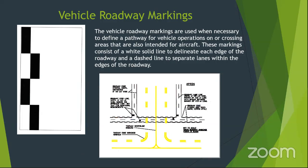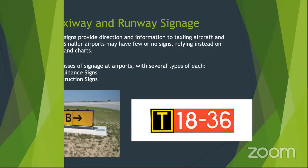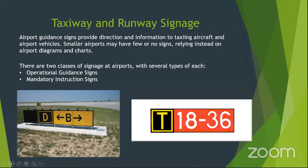All right, next we have taxiway and runway signage. Airport guidance signs provide direction and information to taxiing aircraft and airport vehicles. Smaller airports may have fewer signs, relying instead on airport diagrams and charts. There are two classes of signage at airports, with several types of each: the operational guidance signs and the mandatory instruction signs. On the left is the operational guidance sign, and on the right is the mandatory instruction sign. We're going to get more into this.